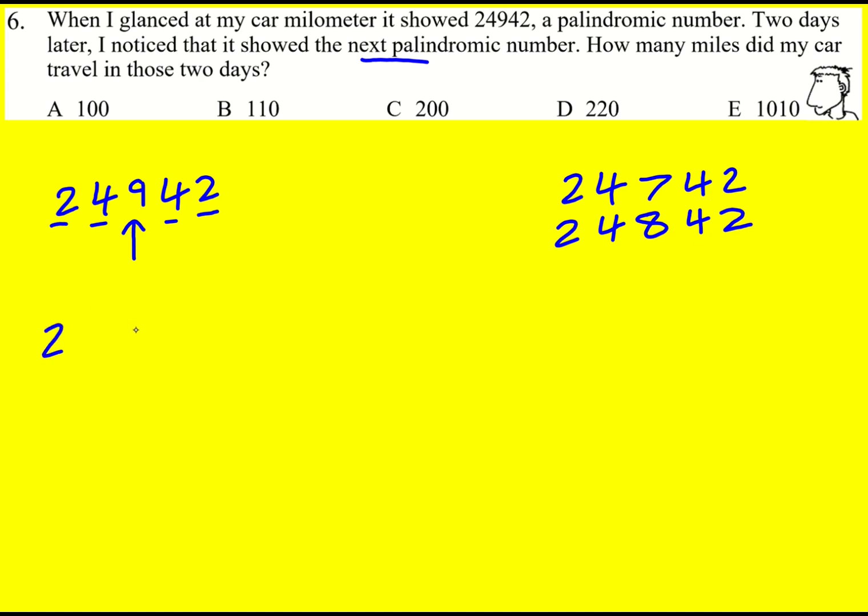Here, if I try and do that, add one onto the nine, I'm going to get back to a zero, but I need the number to be bigger. So essentially, the nine actually becomes 10, and this is going to affect the thousands column, which means I'm also going to have to increase that tens digit. So this is going to be the next biggest palindrome.